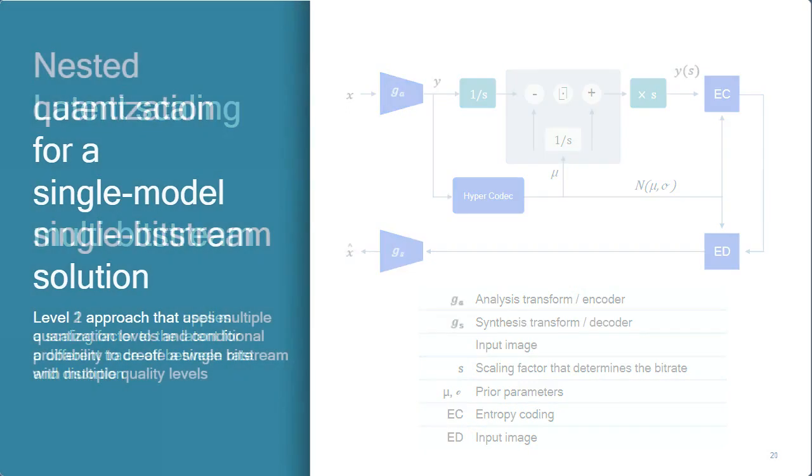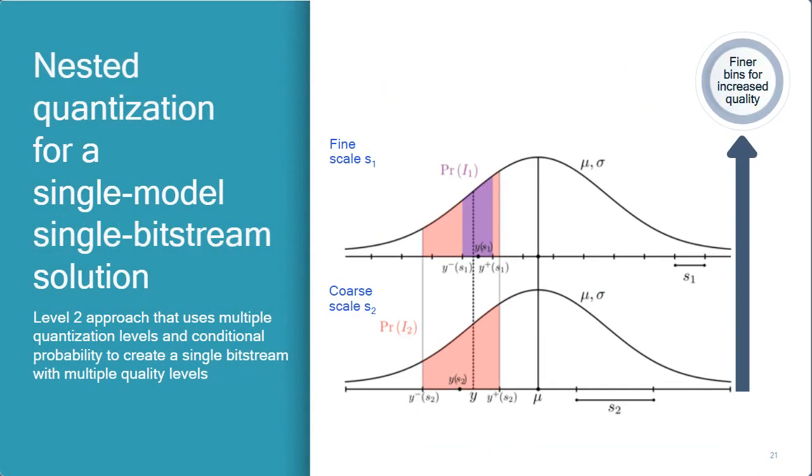There's a second part to our approach that will enable a level 2 solution called nested quantization, where the first part of the bit stream represents a coarse quantization of the information, and the subsequent parts of the bit stream will gradually refine this information. And we've developed a technique to do that without incurring much bitrate overhead.